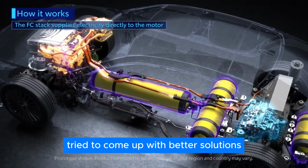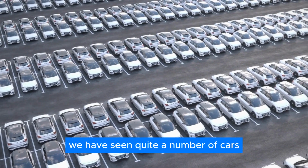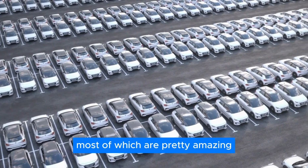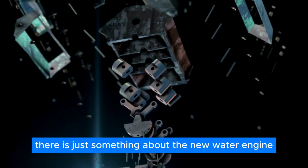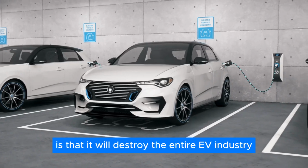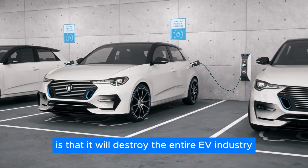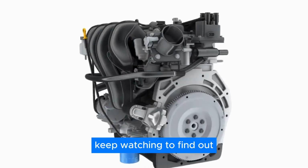Toyota has clearly tried to come up with better solutions, and they have not given up. We have seen quite a number of cars, most of which are pretty amazing. However, there is just something about the new water engine, and one thing we know for a fact is that it will destroy the entire EV industry. But how will it achieve that? Keep watching to find out.